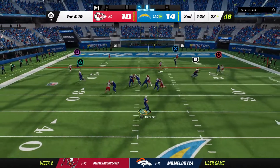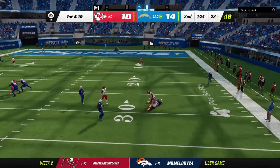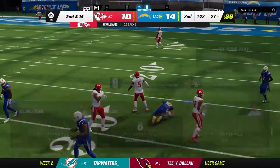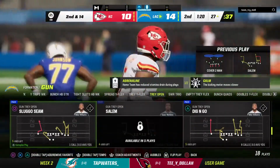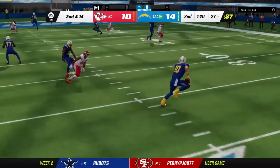On 1st and 10, Herbert. And he's going to go down. Back at the 27-yard line, he's sacked. Multiple defenders there to drop him for a loss of 4.